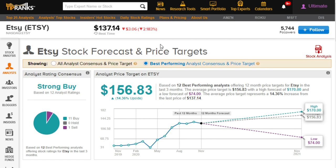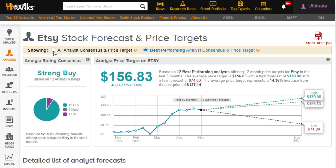And you've got two options here. You can go for the all consensus, which appears here in this box, or you can do the best performing analyst consensus. And the difference between the two, which we'll see in a little bit, has to do with their star rating. So TipRanks assigns a 1 to 5 star rating for every analyst on the site, and that is based on their performance. So they track when analysts come out with buy, sell, hold ratings, and then they track it from there and assign a 1 through 5 rating.